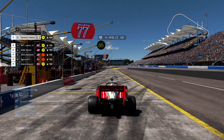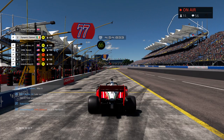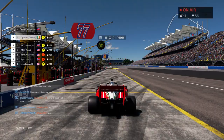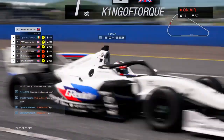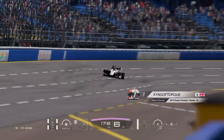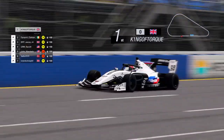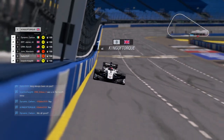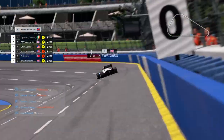Indeed, Carbon telling King to max his steering sensitivity. Yeah, I noticed when I tuned into, I think it was one of Felix's streams, that I couldn't chat using PS4. Everyone should be switching to the medium compound of tyre. There you see King of Torque. He's currently on the softs, so someone tell him, John Wandering and Sailor to switch tyres at some point. Well, before the race starts, of course.